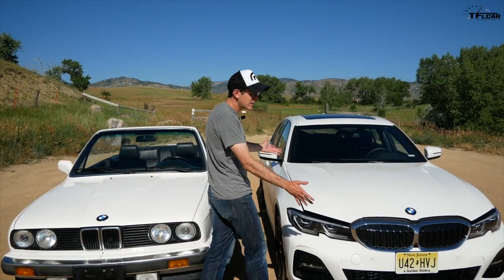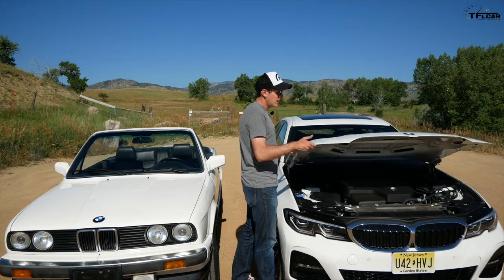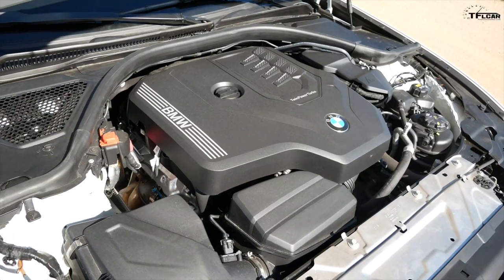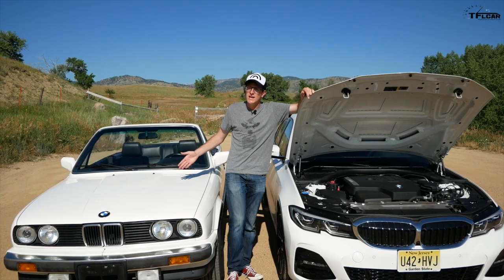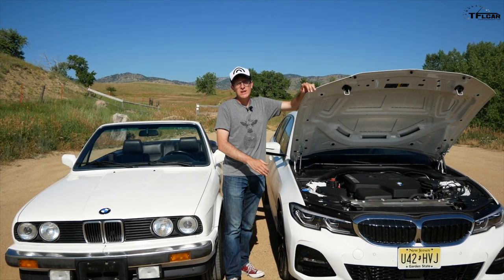Love that. The new 3 Series has a more traditional hood. You do have to pull the latch twice, and it reveals, in this case, a 4-cylinder. This one is a 2-liter turbocharged 4-cylinder. It develops 255 horsepower. Even the most powerful M3 back in the day had nowhere near the power of the base model 3 Series here in the United States.